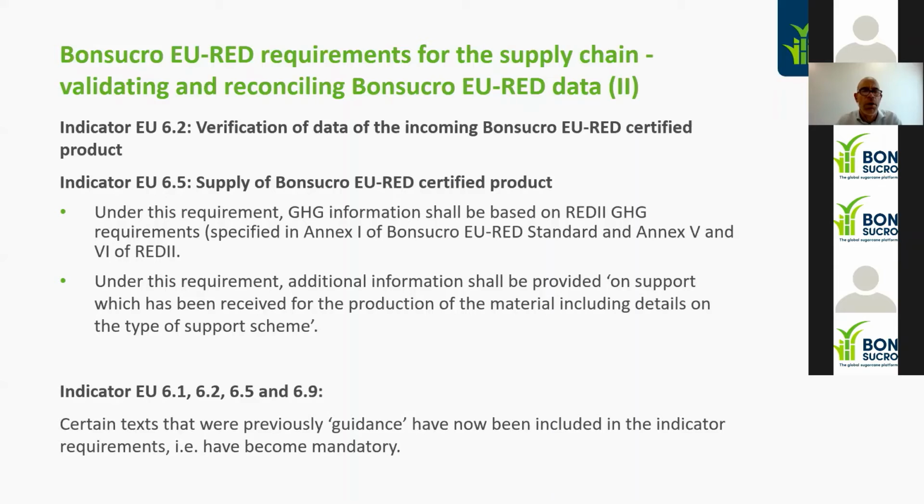So those are, let's say, the real changes to 6.2 and 6.5. And then again, as in one of the previous slides, also under indicators 6.1, 6.2, 6.5, and 6.9, there are certain texts that previously in the old Bonsucro EU-RED CHOC standard were in the guidance, and are now included in the indicators itself. In other words, those requirements have become mandatory. They are no longer guidance, they are now in the indicators.